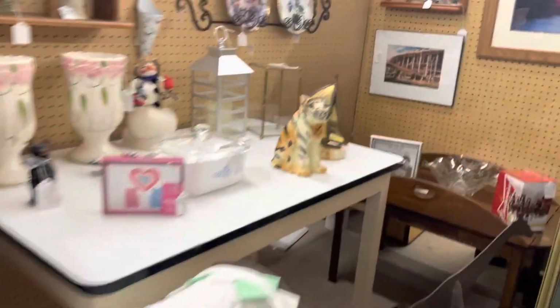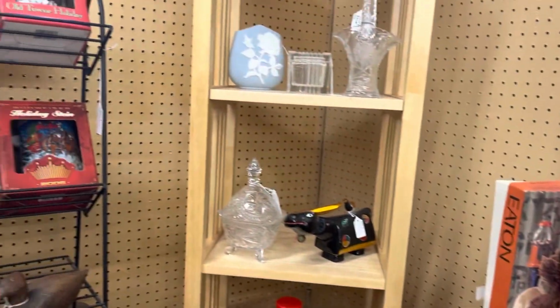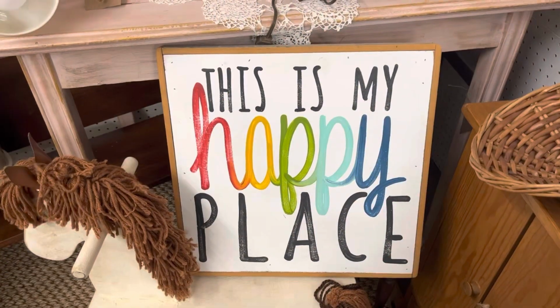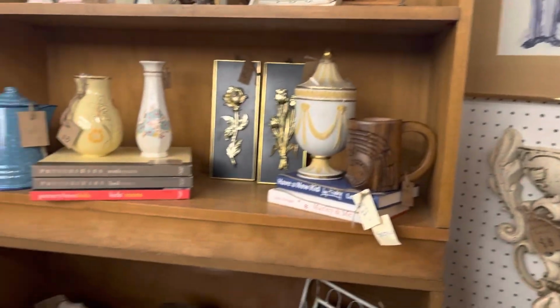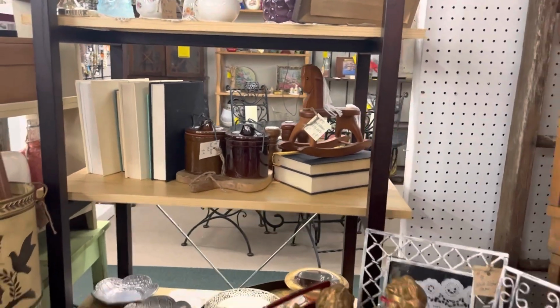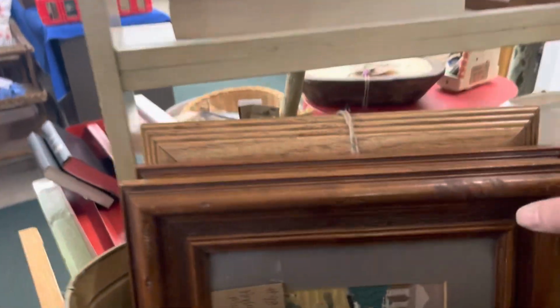I spotted this little dog over here, and how cute is that? I was so tempted to buy it. This booth had some really cute stuff, and then I saw that sign I had to show you guys.